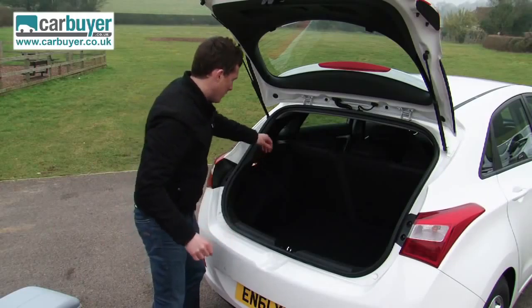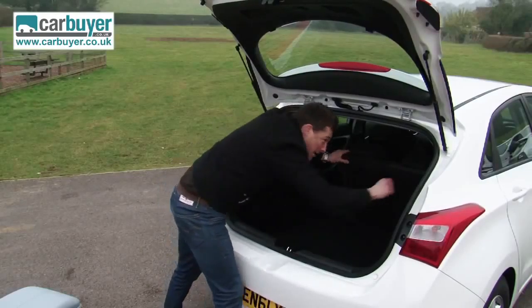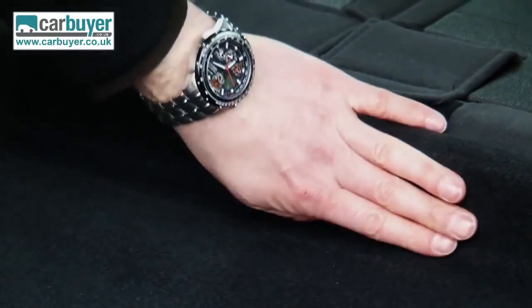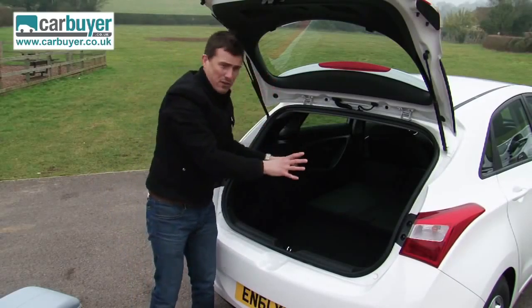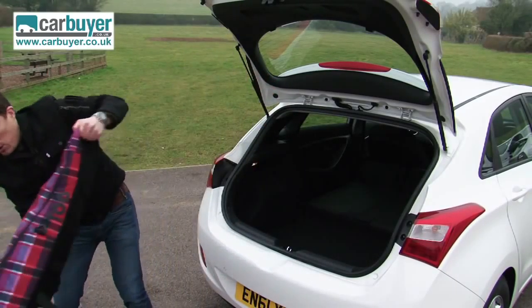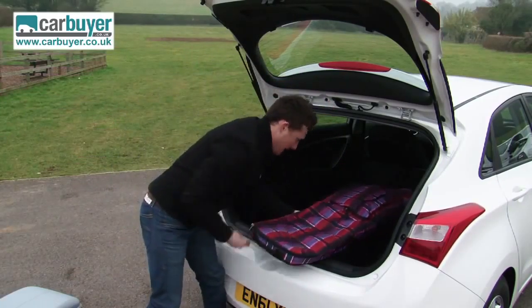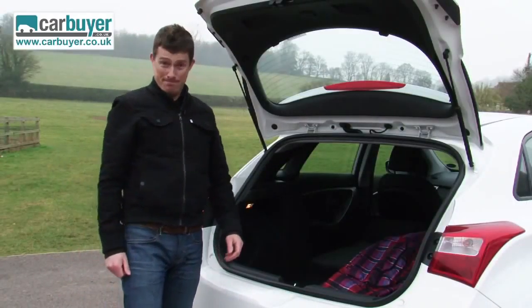And if you want to carry larger items, you can fold down the rear seats and they lie, look, completely flat. Now, I must point out it does have a bit of a lip there, which does affect practicality slightly, but I'm going to forgive it for that if I can fit my huge snowboard bag in lengthways. So let's have a go. Well, there you go, it fits, so the lip is forgiven.